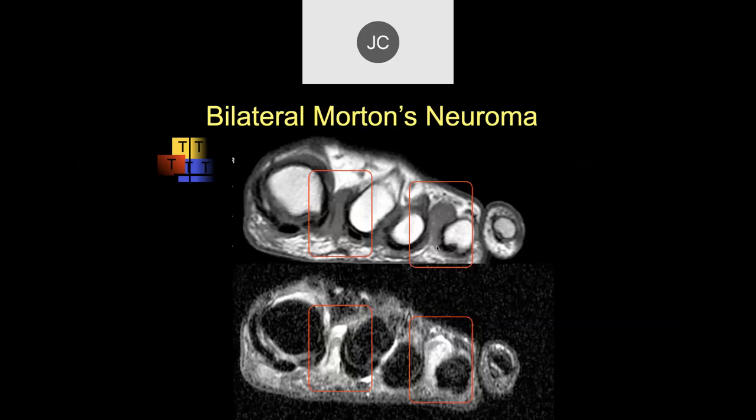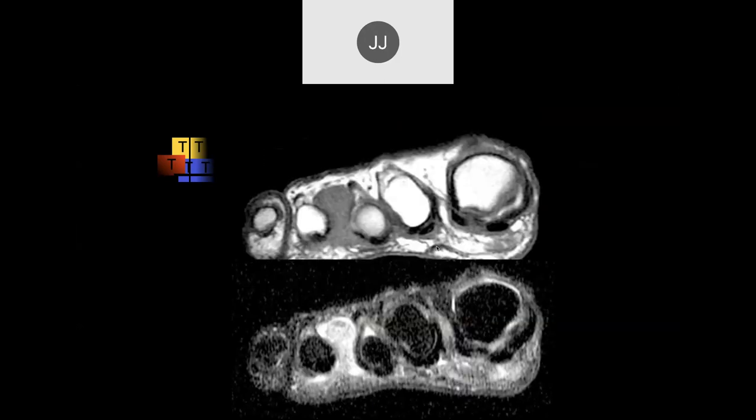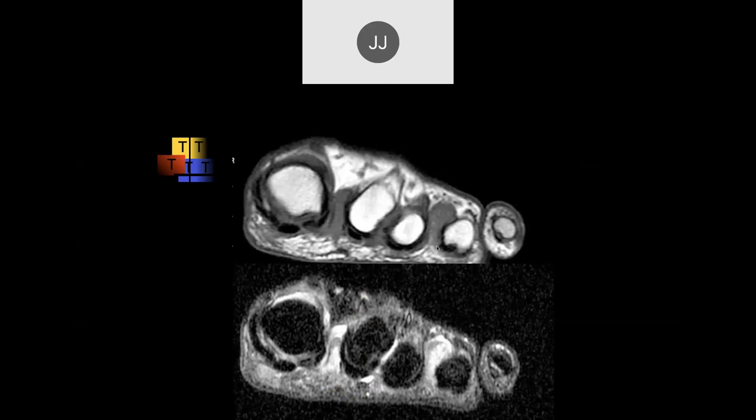I think the classic Morton's is between the second and third metatarsals. The others are just neuromas. Oh, okay. So you'd say you call it Morton's neuroma only if it's in between the second and third. I think so, yeah. Okay. That's the way I remember it.